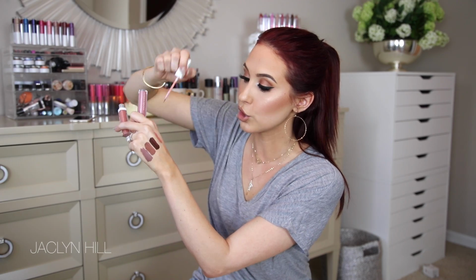The shade right here is number 16, Wooden Rose. And it comes out, I'll show you. It just comes out super duper thick like that. So when it applies to the lips, it doesn't feel like a lipstick or a lip gloss. It's almost like a thick butter in a sense, and I feel like a lot of people wouldn't like this, but I love it.